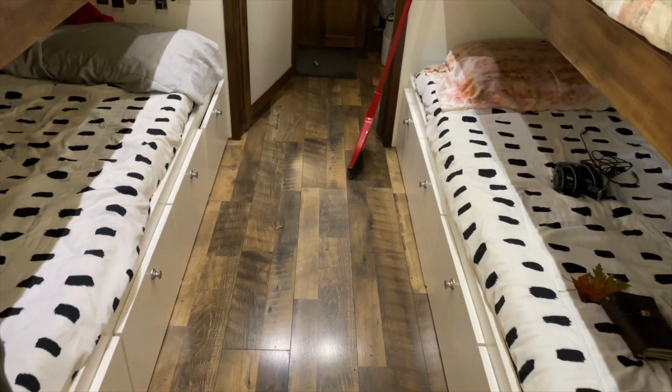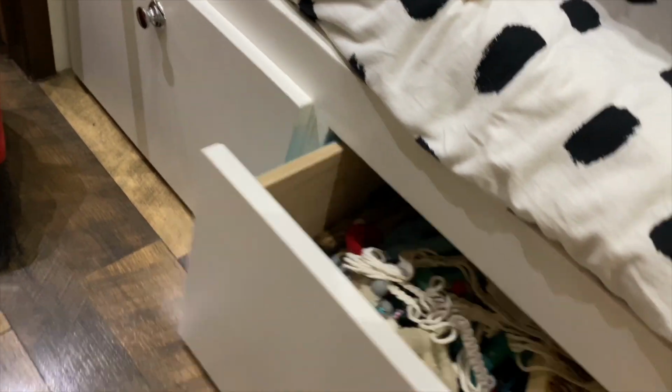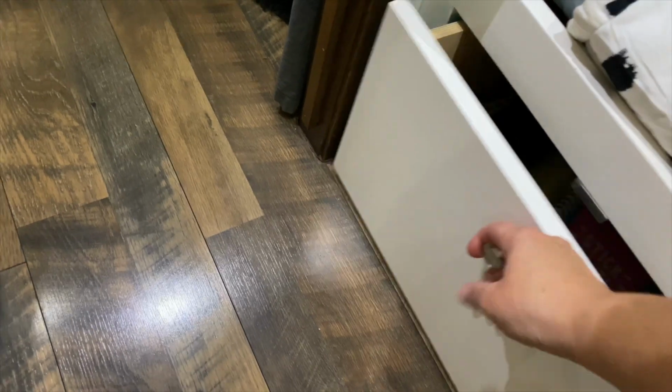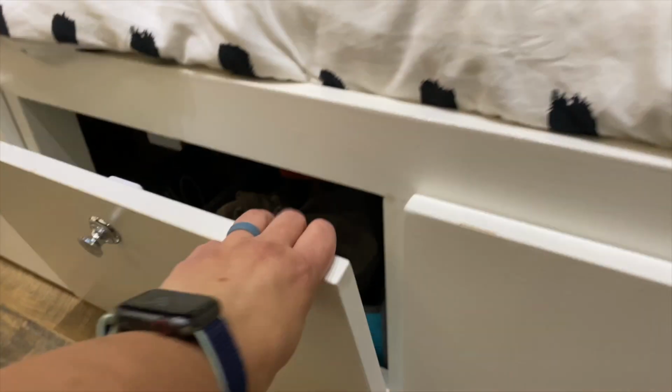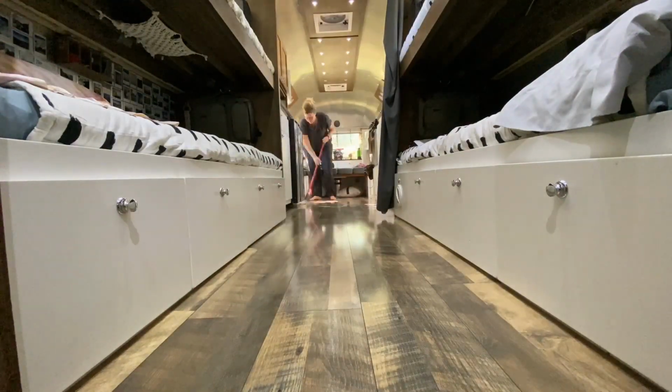And down below, we ended up with Legos, books that the kids are reading at the moment. We have a craft drawer that's still slightly a mess, but better. And then, art drawer. It's way better than it was. And then down here on the boys' side, empty. Toys. Personal stuff that they want to keep. So that's it.